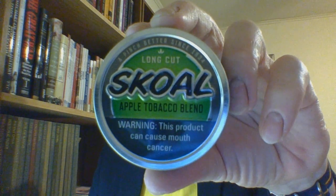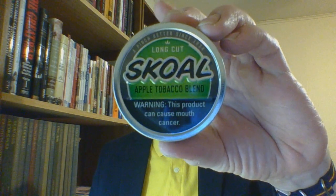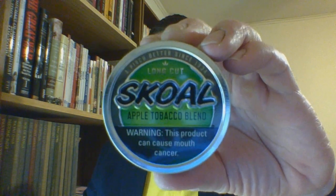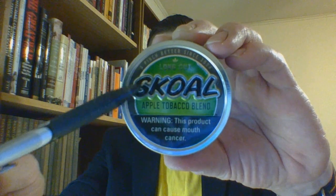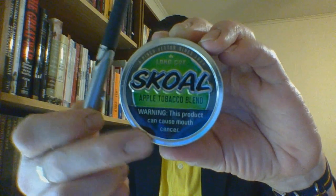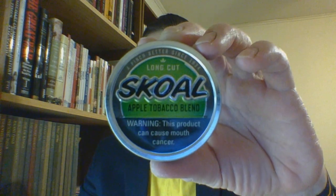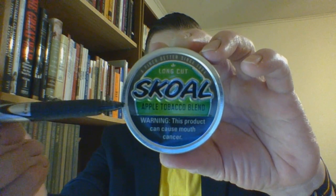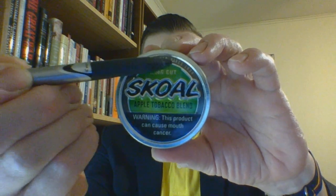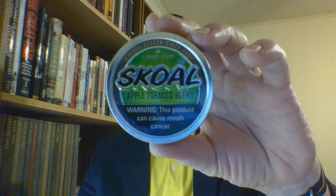So let's take a look at the packaging. You have a pretty nice metal lid on a sturdy plastic can. Everything is pretty much straightforward. The border for the letters of Skoal, this inner circle and the rim itself are all raised. Everything else is flat to the can. Notice that this is a blend product, apple tobacco blend, thus noted by the gunmetal gray that's in between the inner half circle and the outer rim.